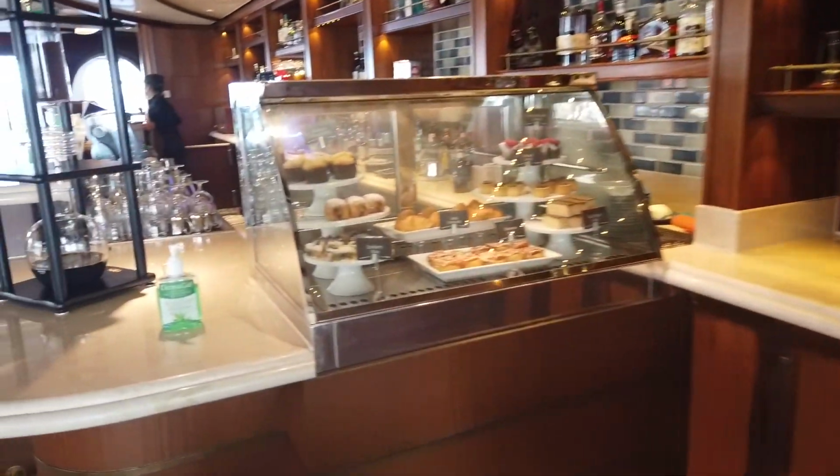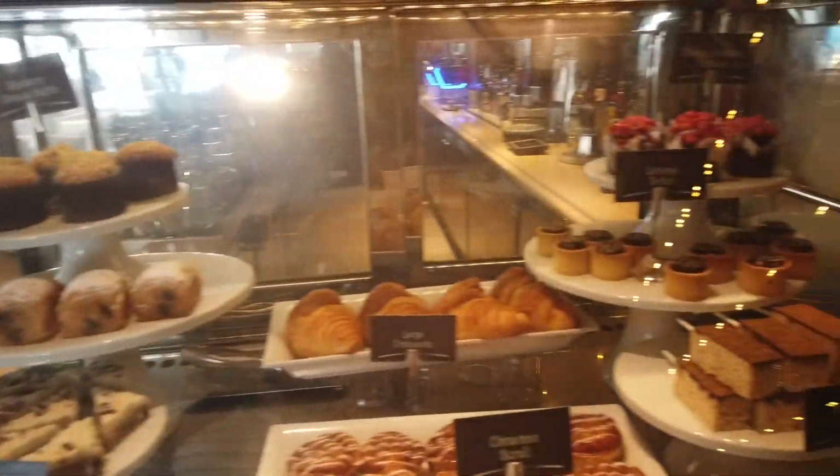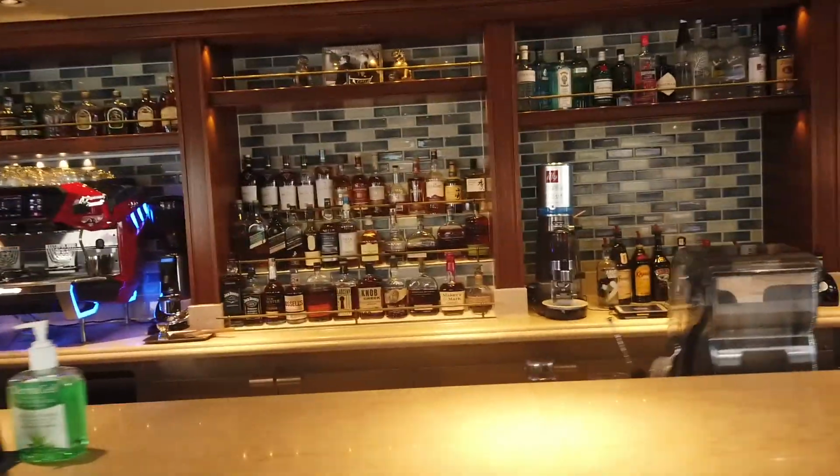The coffee here is specialty coffee and costs a little bit more extra, but the treats you are seeing right now, those are all included with the price of the cruise, so you can just go and ask for those and they will give them. But the coffee here is specialty coffee, so that is an additional cost.